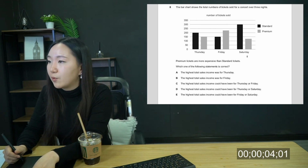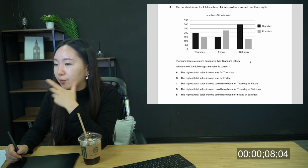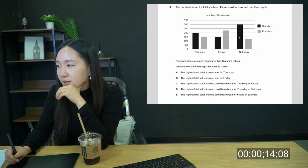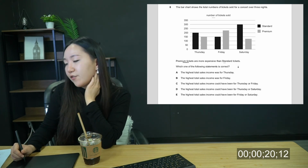Bar chart. Let's see what we can do here. Maybe I'll just talk through it with you. We're looking at the number of tickets sold, so 350. Just making sure that's the correct units, it doesn't give me anything else. Standard tickets, premium tickets, got it, 3 days. Premium are more expensive than standard, okay, fine.